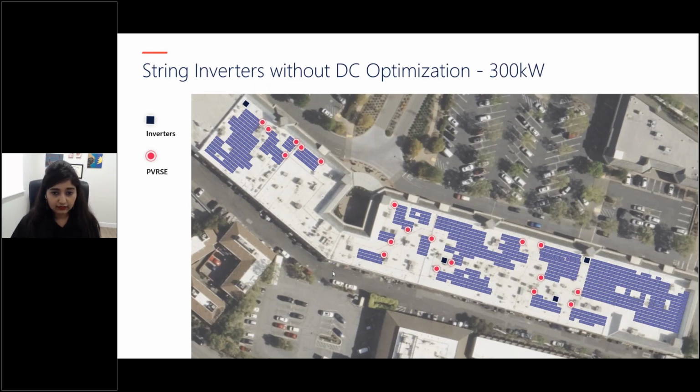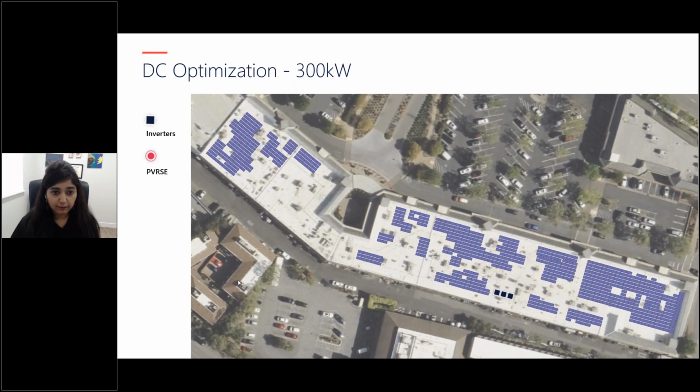So if we take a look at the next slide, where we have a DC optimized system with the same setup, 300 kilowatt, you'll see here that the inverters are just centralized, located in one space on the roof. And this overall just streamlines design, right? Simplifies installation, maintenance, as all the critical electrical components are accessible in one portion of the roof. And again, because we have built-in DC optimizers on the panels, we do not need the additional PV rapid shutdown components as well. And an important thing to note is that the system compliance isn't compromised by the inverter placement.